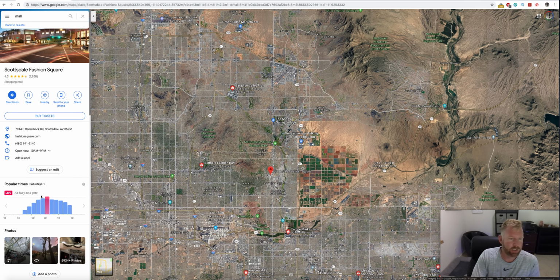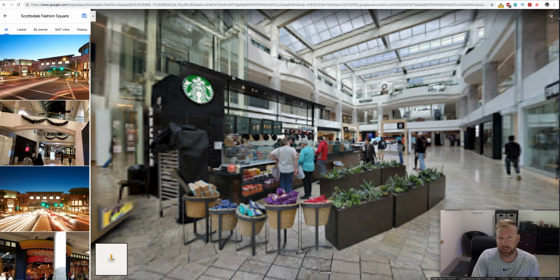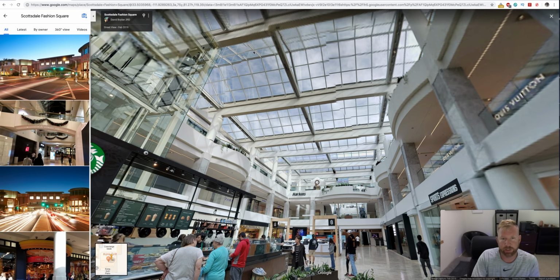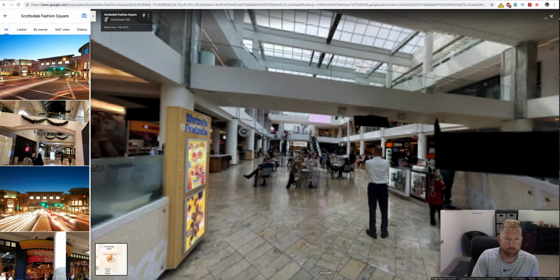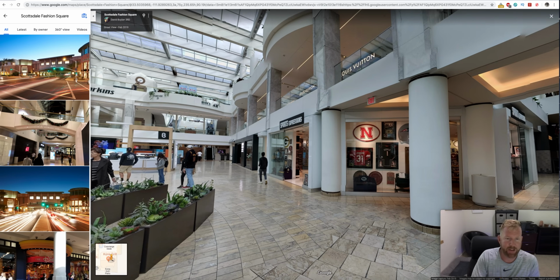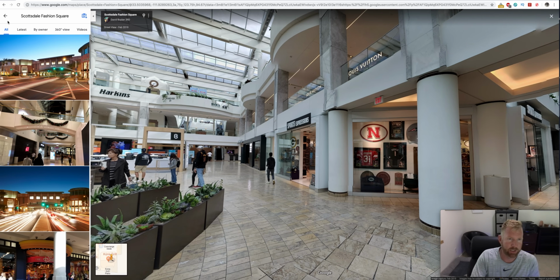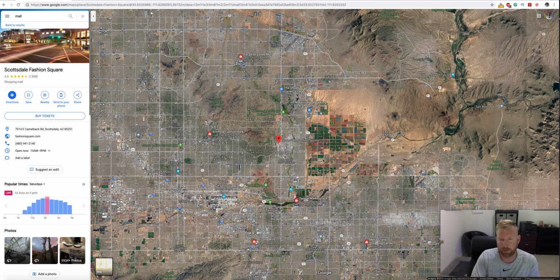You could see if we just kind of dial it in here. This is an indoor mall with a little bit of an outdoor experience. You can see the natural lighting, nice floors, big mall, lots of shopping here. So Scottsdale Fashion Square. This is one of the iconic big malls that people go to. You take your kids there for movies and whatnot.